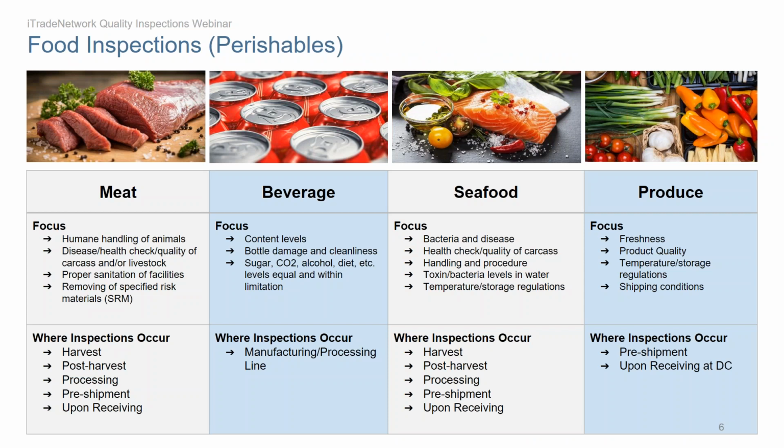And so within food inspections, we talked a little bit about beverage inspections, but within food, there are three major categories: meat, seafood, and produce. Meat inspections tend to be fairly specific and are driven by both regulation and by industry groups at large that have come together to form regulations around what needs to be inspected and what shape and quality of product needs to reach the consumer in.